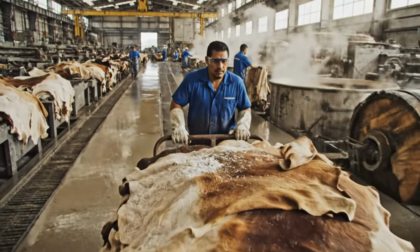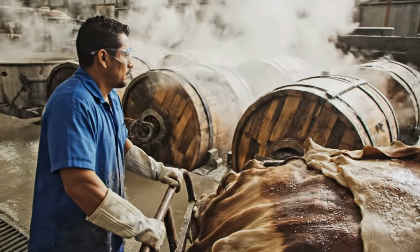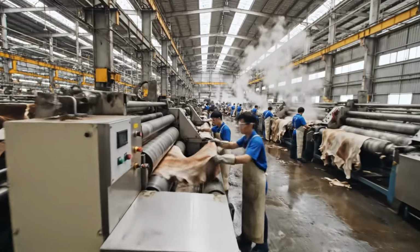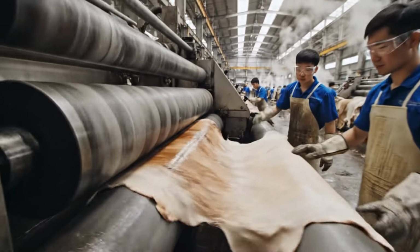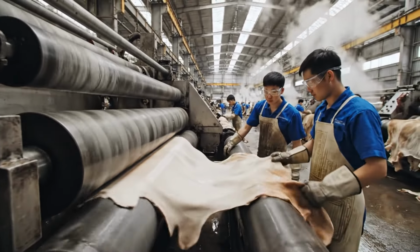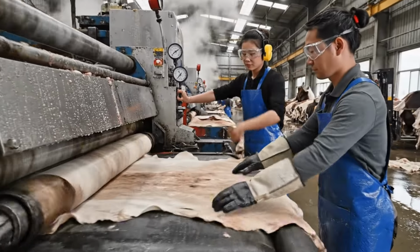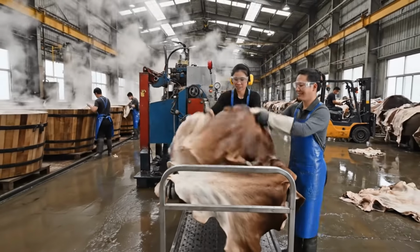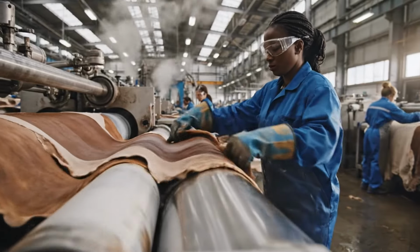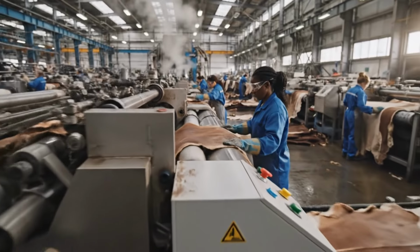This scene depicts step 104 of the leather production process. This scene depicts step 102 of the leather production process. This scene depicts step 101 of the leather production process. This scene depicts step 99 of the leather production process.